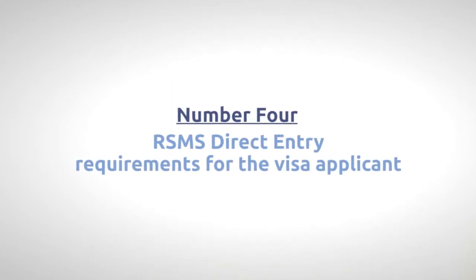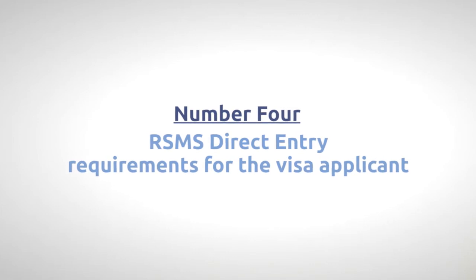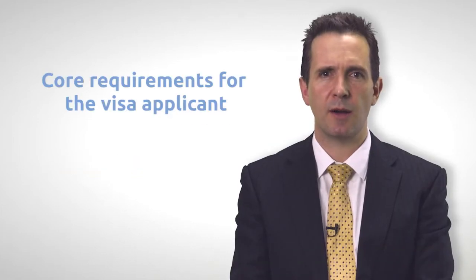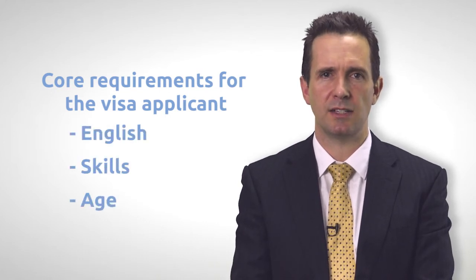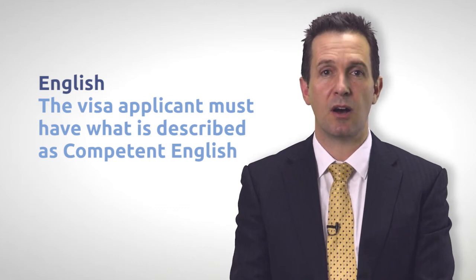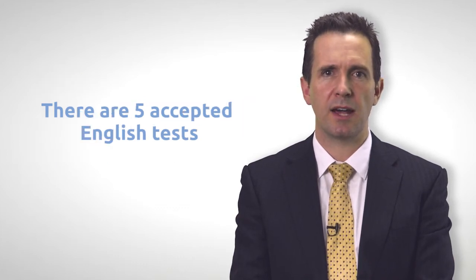Number 4. RSMS Direct Entry requirements for the visa applicant. I will now summarise the core requirements for the visa applicant in relation to English, skills and age. For English, the visa applicant must have what is described as competent English. This is commonly understood to be IELTS All 6, but there are now 5 acceptable English tests.